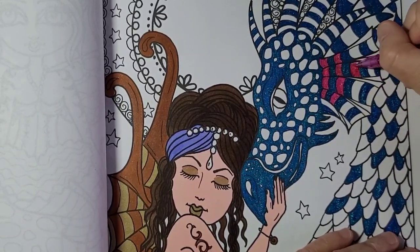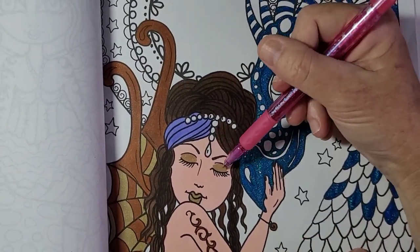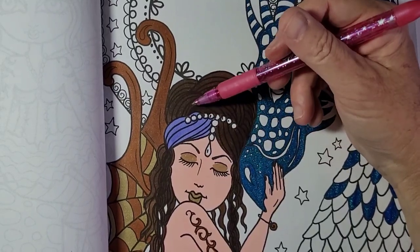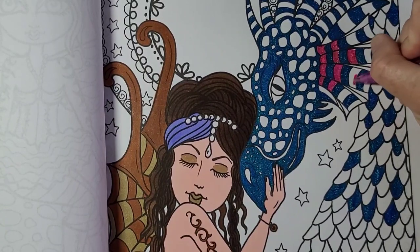I wanted to color her like me with brown hair. And I usually use brown eyeshadow, brown lipstick. So that, and I like browns. So that's one reason why I went with browns on her wings.